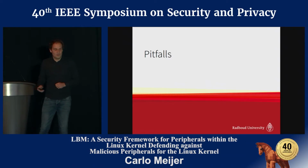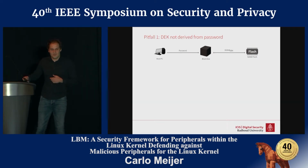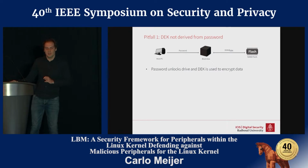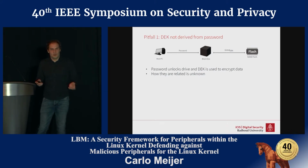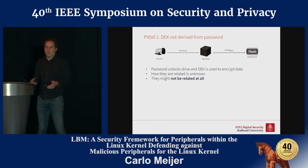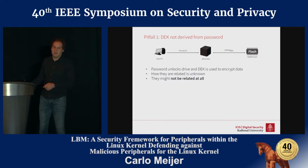So what are possible pitfalls implementing this scheme? The first one, and that's actually most important: on the left you see a password coming from the host PC that you enter, and then on the right the data is encrypted with some key. But how they are related, that's unknown. So there's a black box in the middle that does the key management. But you also don't know whether these things are related at all. They might not be. And in that case, the key doesn't depend on the password, so all the information that you need to decrypt the data is already stored in the drive. And this is really bad.